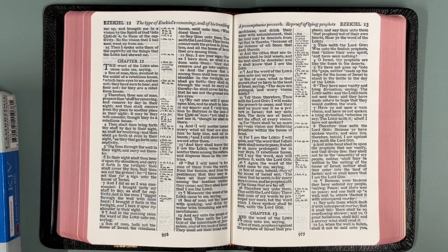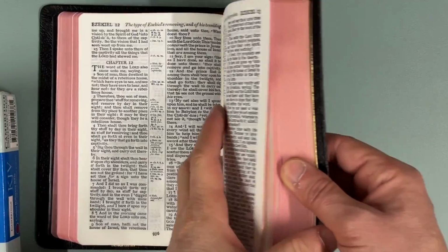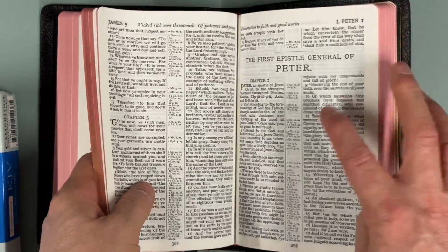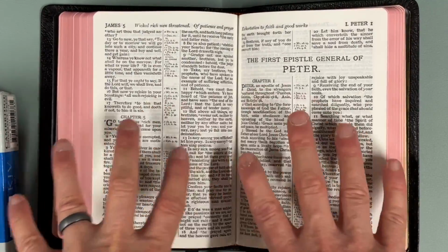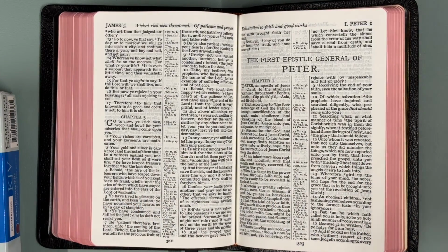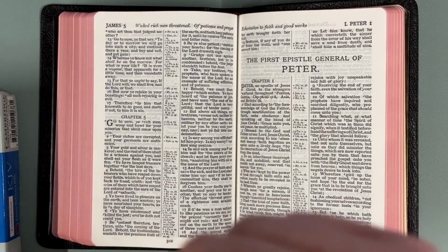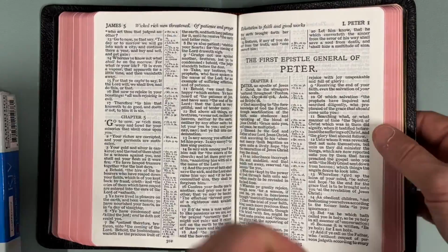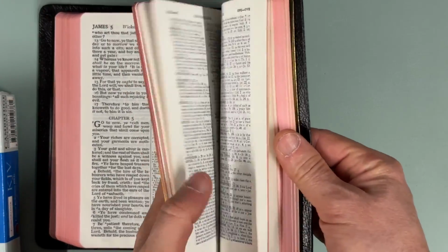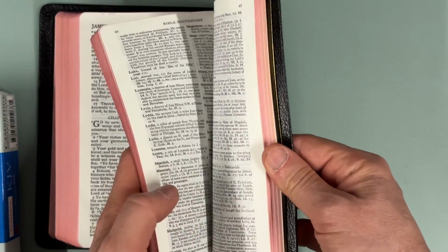The other thing that I personally find with the Cameo is that the print consistency is a lot better in the Cameo. The Concord, I don't know what it is, but I have seen some printing inconsistencies with the Concord. I'm not sure why. Some of them are a bit fainter than others, some are a bit bolder than others, different pages. However, the Cameo, I haven't found that ever. It comes with a substantial concordance still, which is great to see.